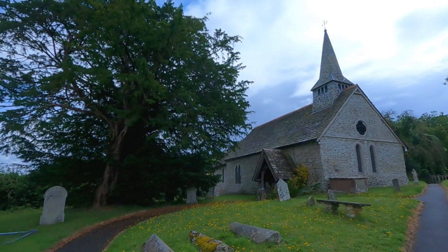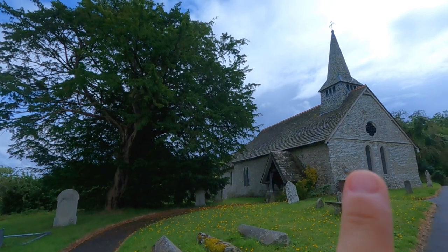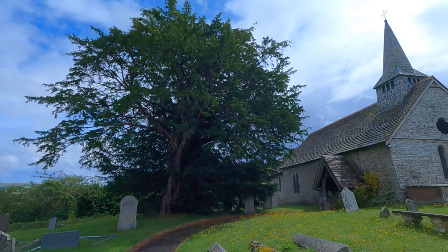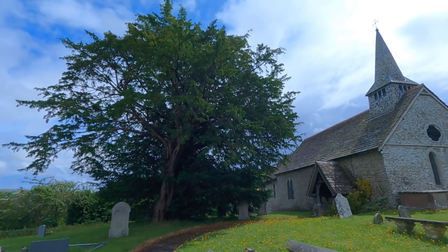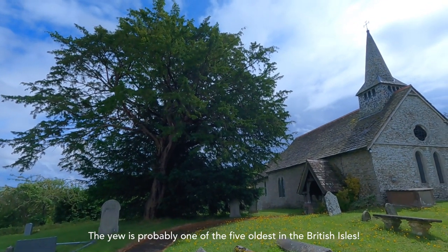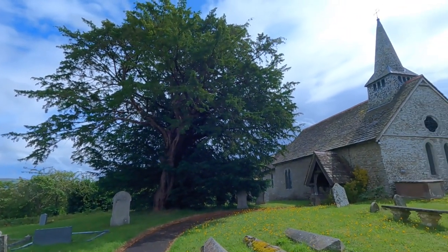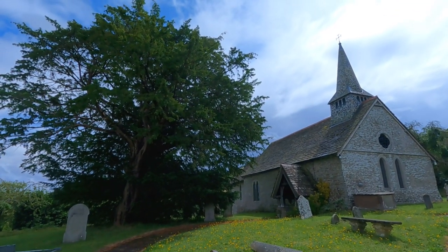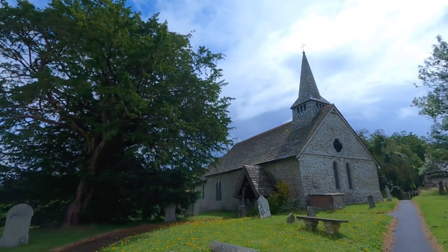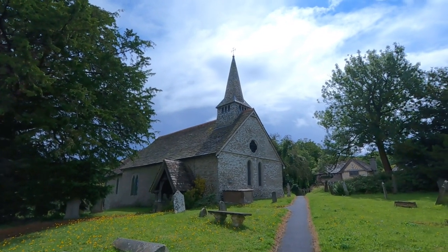I've read inside that apparently even more special than the church, which is very pretty, is that tree. It's a yew, and apparently it could be almost 5,000 years old, which is really mind-blowing. You can see it's a really old tree, but it's so amazing to think that it probably has been there for thousands of years. It's such a cool place.